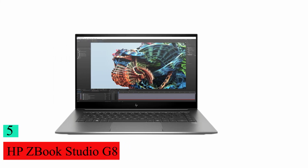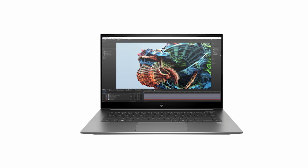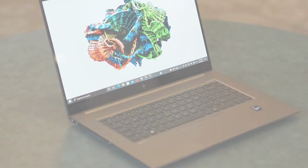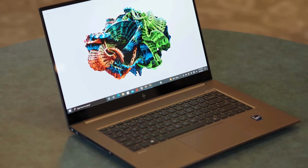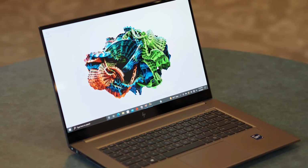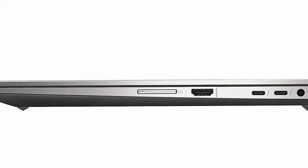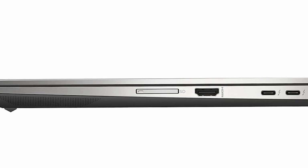Number 5. HP ZBook Studio G8. HP's ZBook Studio G8 outshines the ZBook Firefly and challenges the ZBook Fury as the top all-rounder in the company's workstation lineup. What do you get when you cross a mobile workstation with a gaming laptop? The HP ZBook Studio G8 is often ordered with one of NVIDIA's formerly known as Quadro professional GPUs, but is also available with NVIDIA gaming graphics like our test unit's GeForce RTX 3070, and its keyboard has RGB rainbow backlighting that would look at home on a deluxe gaming rig.